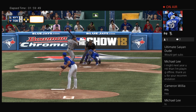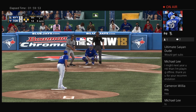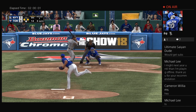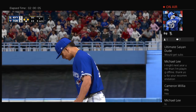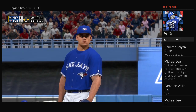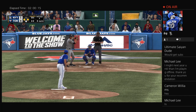0-2 count, and the pitch. Fastball down near the shoe tops. Fastball, easy to lay off that time. 2-2. All right, no more hoping he's going to chase. It's 2-2 now. You've got to come up with the best pitch right here, because this is definitely a strikeout situation.